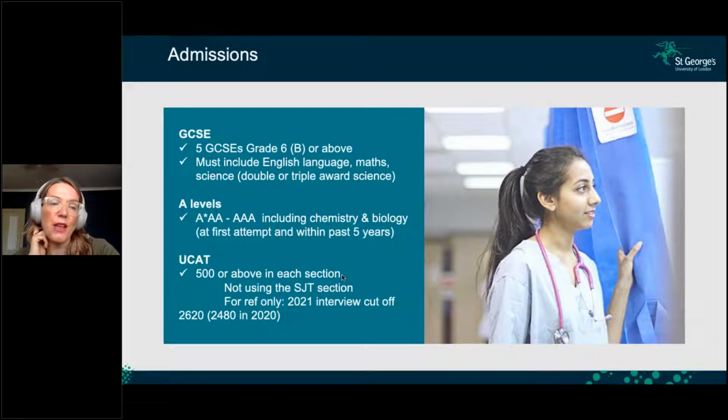For reference only, the UCAT cutoff for interview varies from year to year depending on how many applicants we have, but we publish, for transparency reasons, the previous year's cutoffs, and they're all on the website under admissions data. For reference, the 2021 interview cutoff was 2,620. Obviously I haven't put this on the slide, but graduates can also apply to the 5-year course, and we will be looking for a 2-1 in an undergraduate degree.